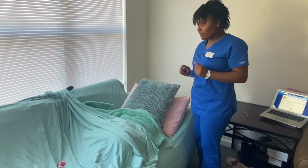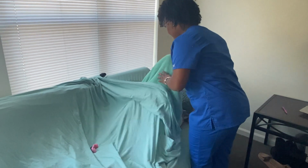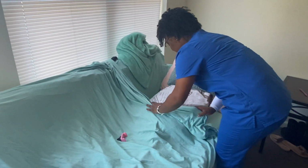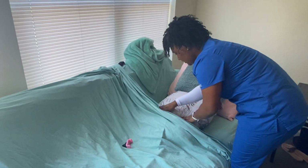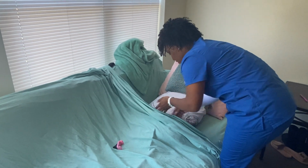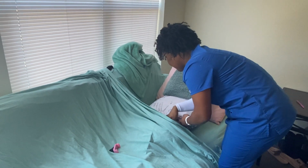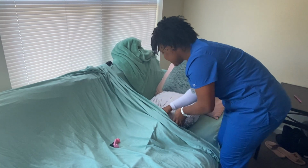Okay, so first, before I do anything, I'm going to make sure that I palpate your abdomen to look for any type of distension. So I'm just going to expose your stomach a little bit. Okay, so I'm palpating your abdomen for any type of distension or bladder fullness. Are you feeling any type of discomfort when I touch your stomach? Just a little. Oh my gosh. Okay, so yeah, that bladder is just a little bit full.